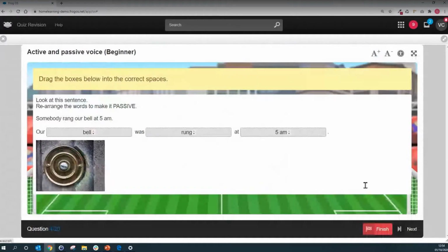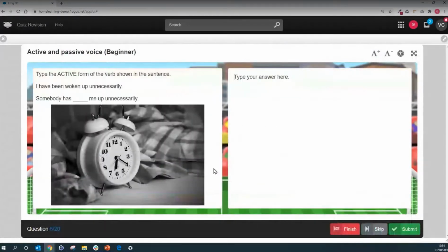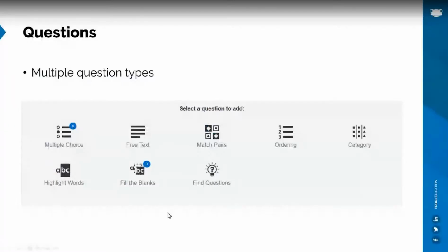And next. And you can see, so I've done some rearranging of question types. We've got an awful lot of different question types in. And just to demonstrate that, I've got a slide I can bring up to show you. So I'm just going to skip back to the presentation.